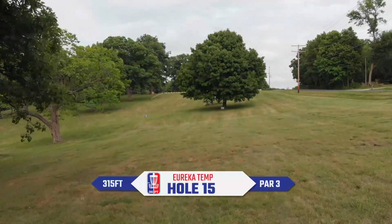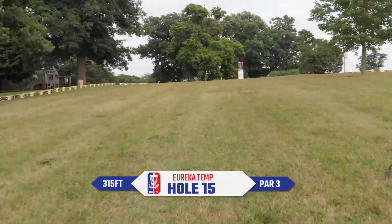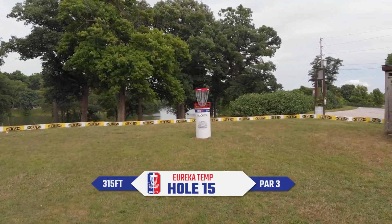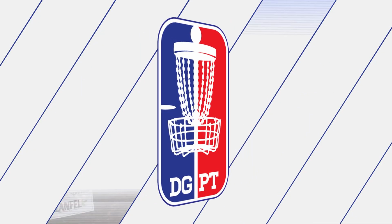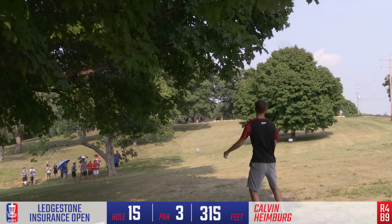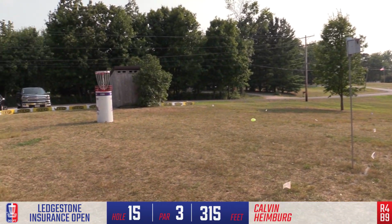All right, as we are finishing up the final round with 4 holes left to go, we're at the 3rd easiest hole of the course today. Hole 15, 315 feet, vastly uphill, probably playing 360 in power. Kelvin going with the sidearm. Yeah, one of the few sidearms we've seen from Calvin, but it looks good. Oh, yeah.